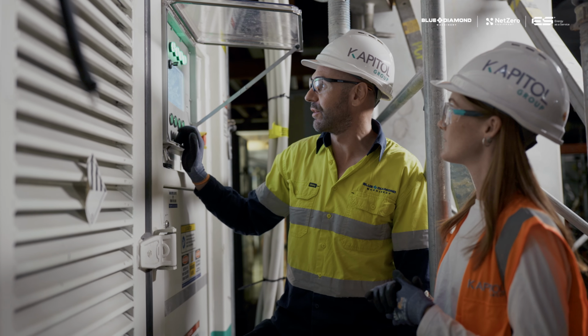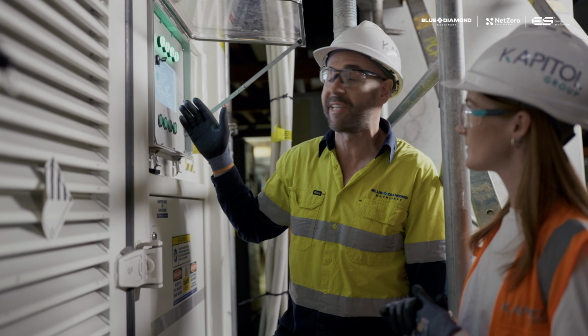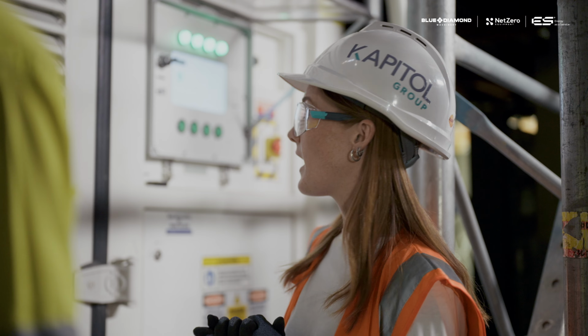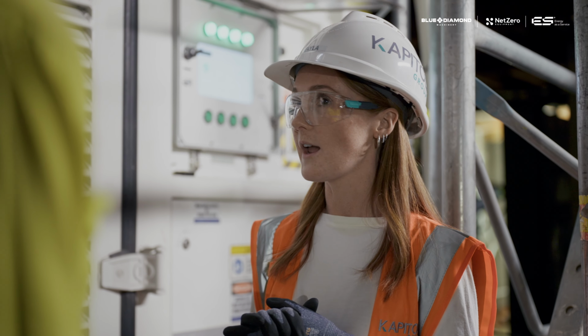The reason I liked the AMP system is not only for the sustainability benefits, so the reduced carbon and reduced fuel consumption, but also because of the reduction in environmental hazards associated with fueling multiple generators across a project, and also reduced noise. So both of these contribute to a healthier, safer construction work environment.